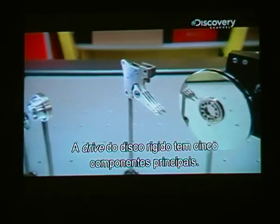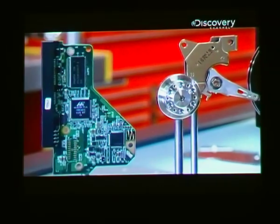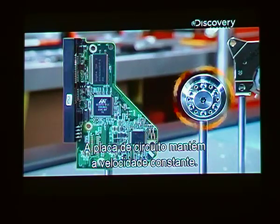The hard disk drive has 5 main parts. A printed circuit board takes orders from the computer and controls the disk. An electric motor spins the hard drive's disk at exactly 7,200 revolutions per minute. The circuit board keeps the speed constant.